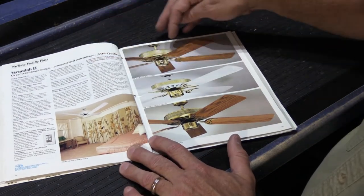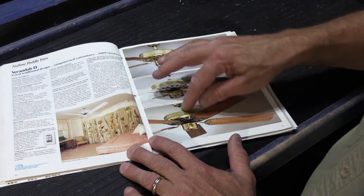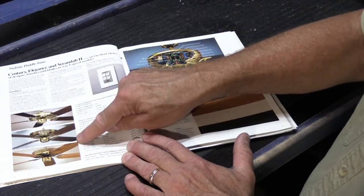Here we have Veranda 2s. These were very popular because they were very traditional in style and not nearly as expensive. Here we have an overview.